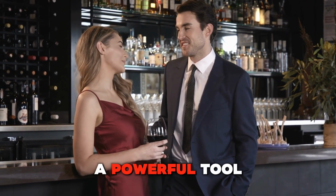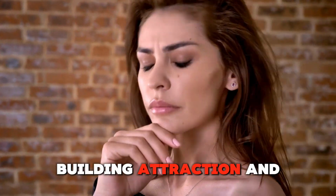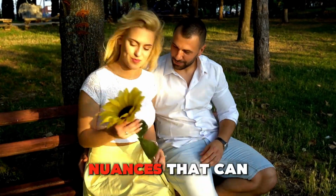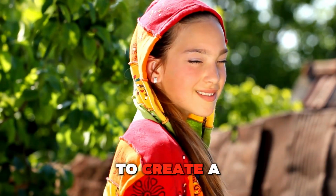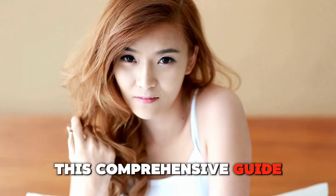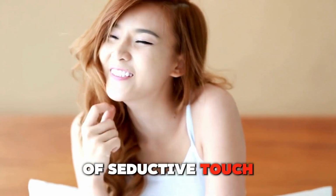Physical touch is a powerful tool in the art of seduction, capable of conveying emotions, building attraction, and deepening intimacy. Yet, many men overlook the subtle nuances that can make touch a potent force in their interactions with women. As Pamela Raquel, I'm here to guide you through the intricate dance of using touch to create a connection that is both meaningful and magnetic. This comprehensive guide will explore various techniques and insights to help you master the art of seductive touch.